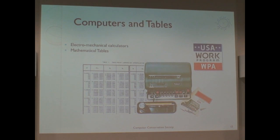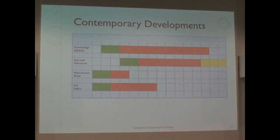If I just show you what was going on at the time, to put this in context. You can barely read the dates at the top there, but the Manchester Baby, 46, was being designed and operational in 48. Just slightly later on, the Cambridge EDSAC machine. The Manchester Baby was the first stored program computer, and the Cambridge EDSAC machine was the production resource for the university itself.